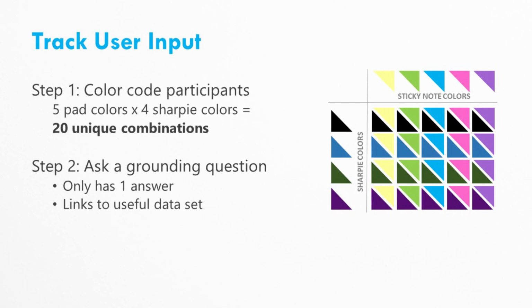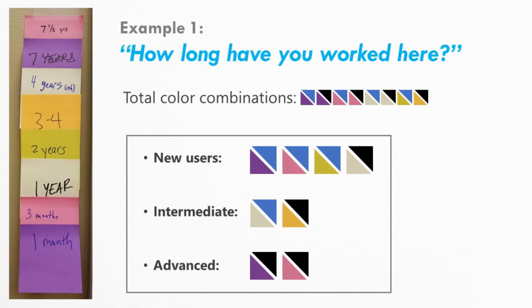However, we have the issue of fear of giving negative input, so our users don't want to be tied directly to their feedback. So we ask a grounding question, and you can do this at the beginning, the end, or even sometime in the middle. A grounding question only has one answer and links their sticky notes to a useful data set. So here's an example. I ask, how long have you worked here? And we have the pinup of all of the answers and the total color combinations.